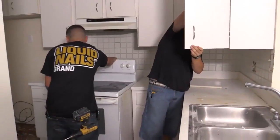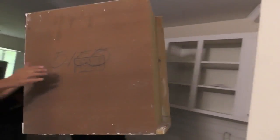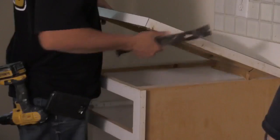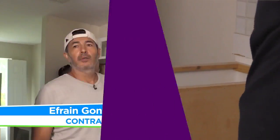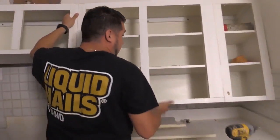There is nothing in this kitchen that I can work with, so everything is coming down. I am keeping the basic layout, but changing a few things to make it more functional and open. Surprises, surprises. Helping me with this remodel is contractor Efrain. He and his crew had the daunting task of removing all the dated and damaged cabinets, sink, and appliances. Okay, right now we remove the cabinets and then we can take everything out.